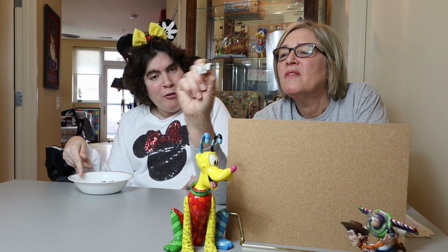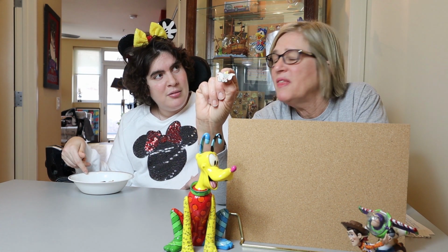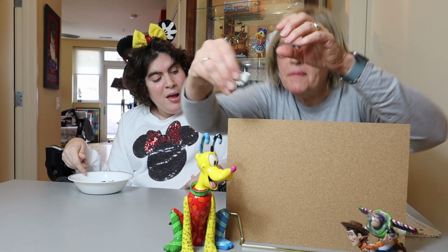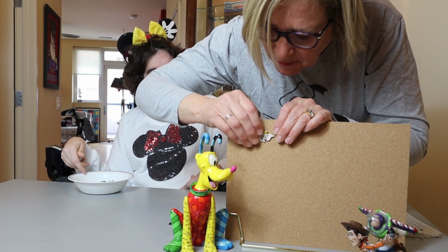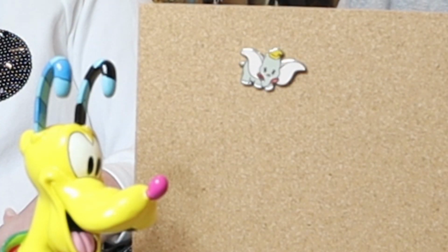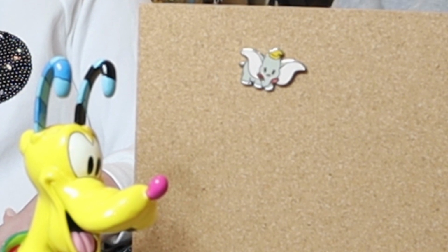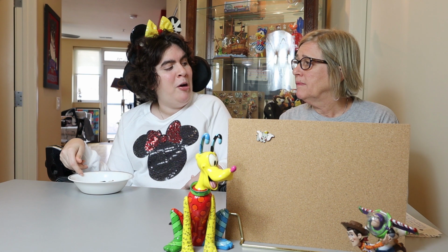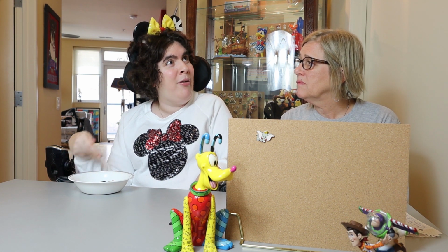I think he's one of the first pins that I ever traded for. I think you're right. This is an older pin. Did you know that Dumbo is the shortest Disney film? No, I did not. It's only 64 minutes long. Oh my God, a feature film that's pretty short. They used to be shorter movies back in the day. When did Dumbo come out? 1941. To be precise, because we're precise here, it's October 23rd, 1941.